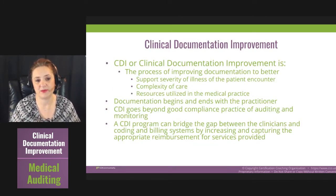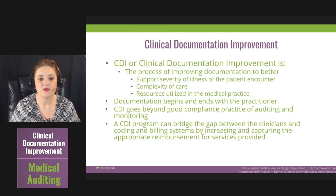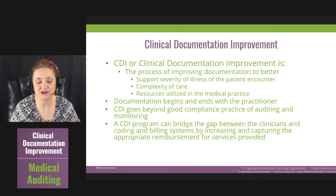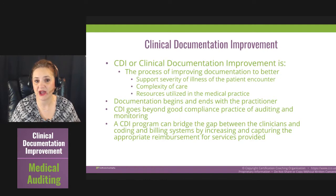If we talk about CDI, and that's what I'm going to say from here on out, because we don't need to say clinical documentation improvement again and again, the process is ultimately to make documentation better so that we can do those steps that I mentioned before. Why do we document? To find out what the severity of illness is on each individual encounter.